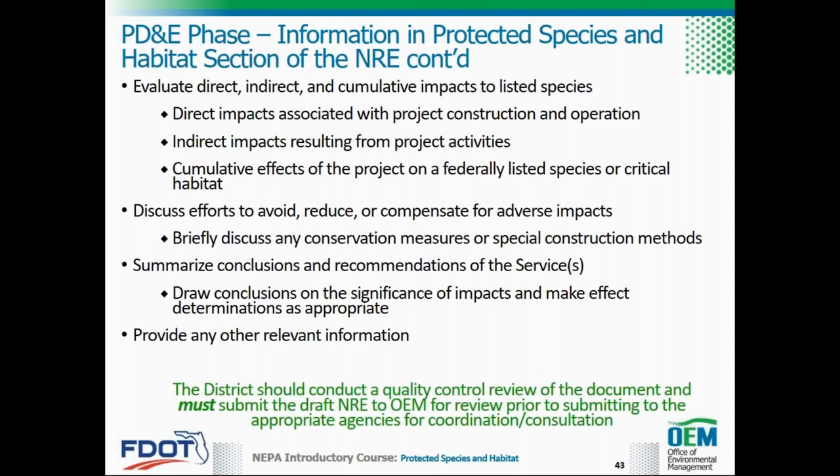And cumulative effects, which are defined as those effects of future state or private activities not involving federal activities that are reasonably certain to occur within the action area of the federal action subject to consultation. Discuss efforts, such as precautionary measures, construction design, or conservation measures that will be taken to avoid, reduce, or compensate for any adverse impacts to federally listed species, candidate species, or critical habitat.